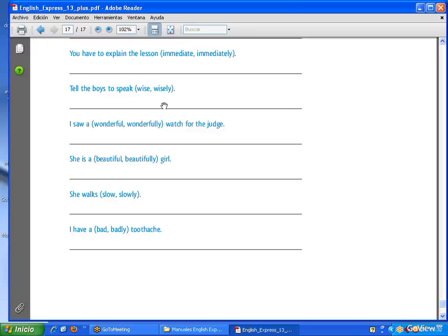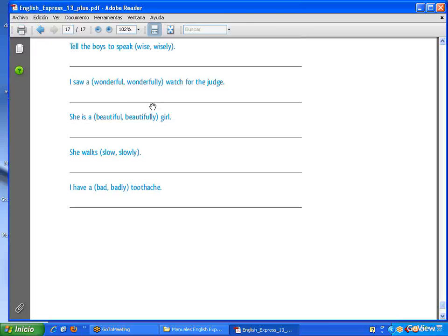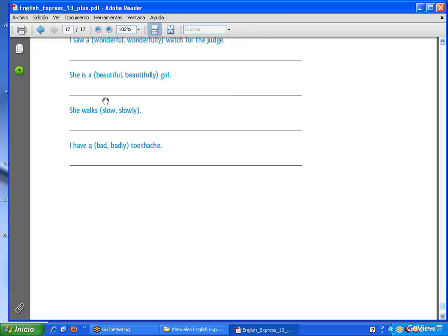Here we have she, for example, Helen. We're going to describe the girl. She is a beautiful girl. She walks: now we're going to describe how she walks. So she walks slowly. I have a bad toothache. It's describing me. Yo. I have a bad toothache.